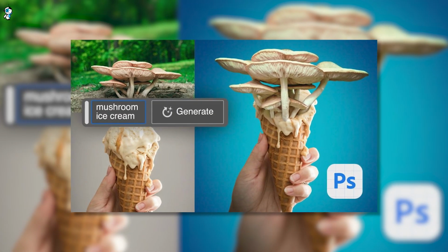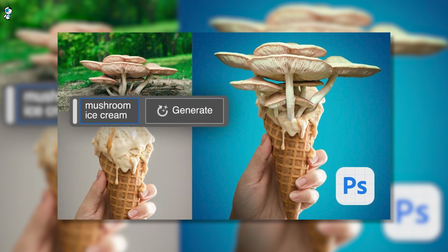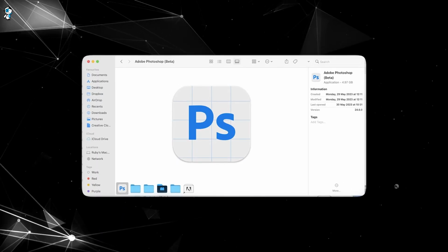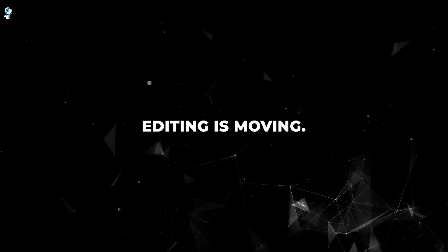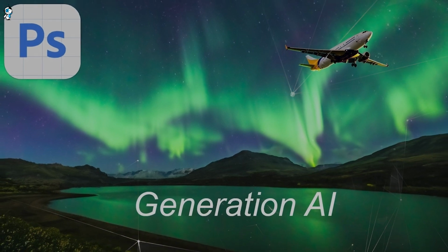I haven't been this excited about new creative technology in a long time. This feels like the future. So start playing around with it today and let me know what you think. I definitely recommend getting the Photoshop beta to experience it yourself. Love it or hate it, this is the direction image editing is moving. The AI train is full steam ahead, so you might as well hop on board.